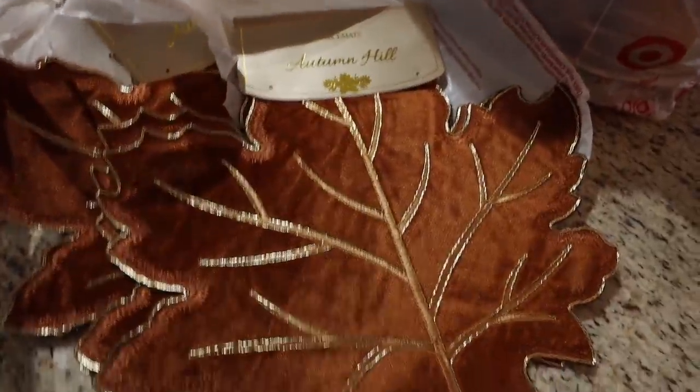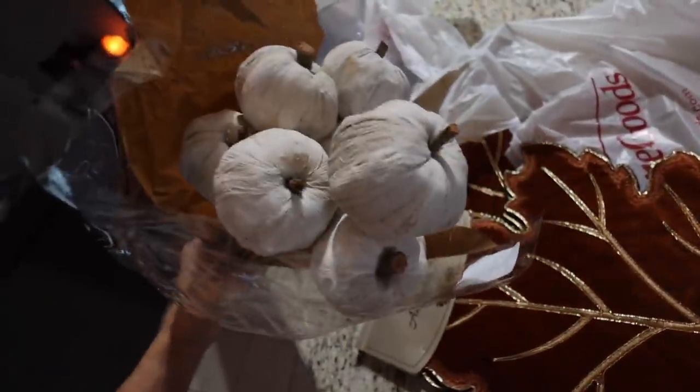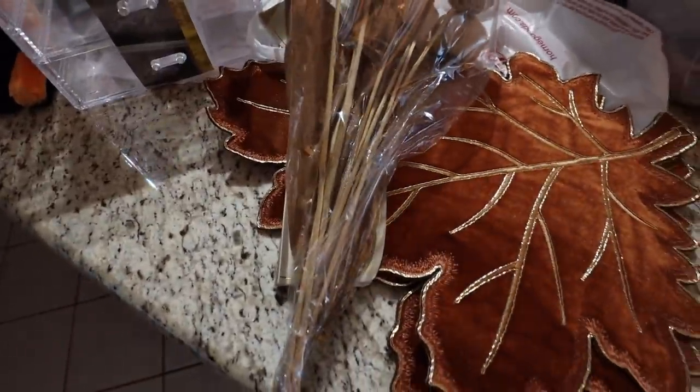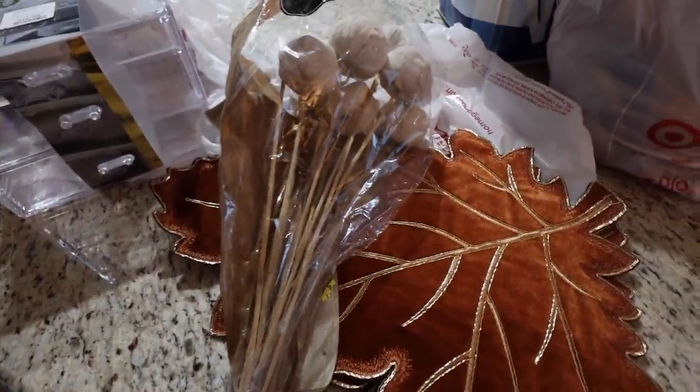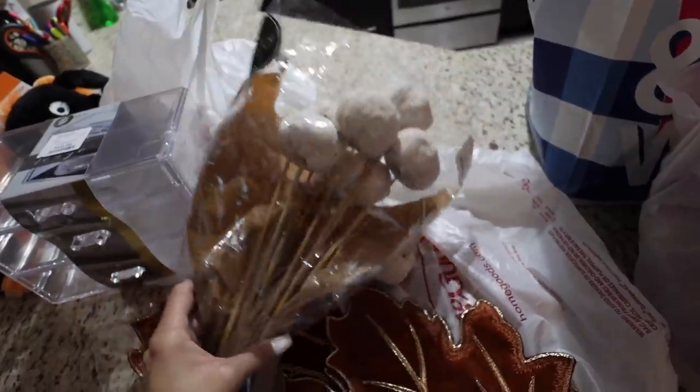Alyssa and I both got the same placemats for our table because we thought these were so pretty. They're these fall leaves and they have gold accents. So cute. I found these really cute white pumpkins. It's like a little pumpkin bouquet and I just thought it was the prettiest thing. I don't really know what I'm gonna do with this yet. They had some other bouquets there that I kind of wanted to mix it with, but the leaves looked all bent up, so I didn't get them. So hopefully I can find a cute place for those.